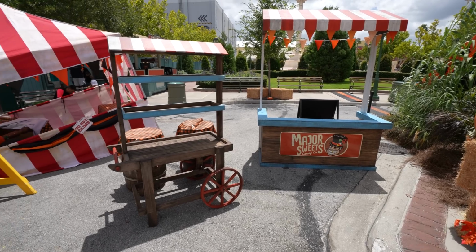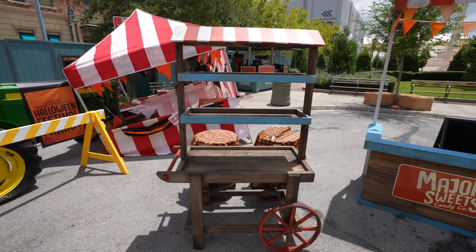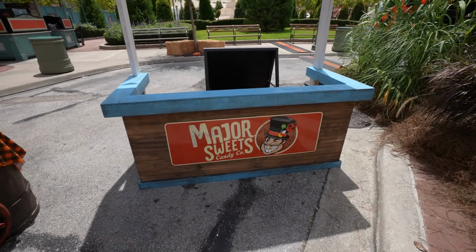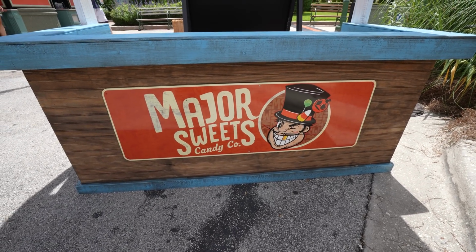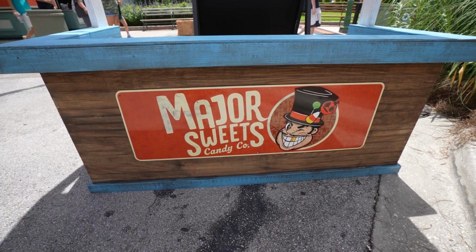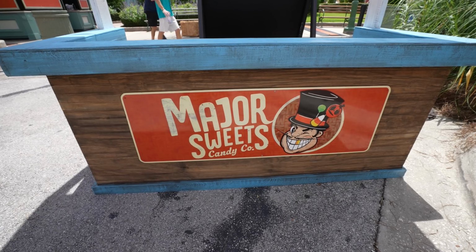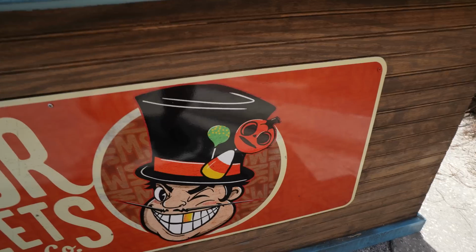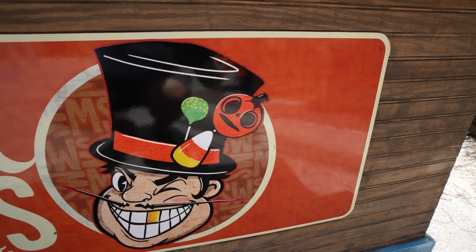Just beyond the tractor, we have this little setup where someone could easily sell sweets from that cart. It's not me, but someone could. And we have more logo for the sweets, Major Sweets Candy Company. That does not look like a happy man. The gold tooth, dead giveaway, as well as the pointy mustache that he has. Definitely looks like he's going to do something not very good, but of course, the best part of the logo is the little boo that's on there. Gotta have our little boo.